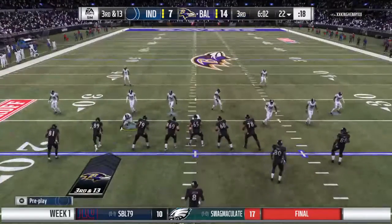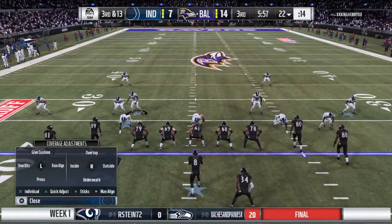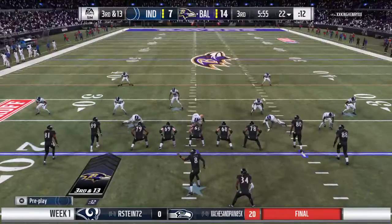The Ravens on third down. They've been good, 3 for 4 thus far. This is going to be 3rd and 13. All right, now, lucky 56.